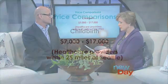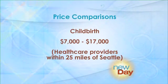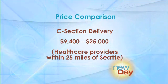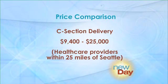Okay, let's look at childbirth. You might pay between $7,000 or $17,000 depending on where you give birth, and a C-section delivery $9,400 to $25,000. So we're talking some real money here by going and looking at this. You're again seeing in almost any line of service you look at a 2 to 3x price differential in your local marketplace. That's amazing. Consumers deserve to have this information. Thank you. Absolutely. It's been hard enough between banking and home mortgages and medical stuff getting to the real deal. So it's kind of nice that you're making, it's more than nice, it's great that you're making this much easier.